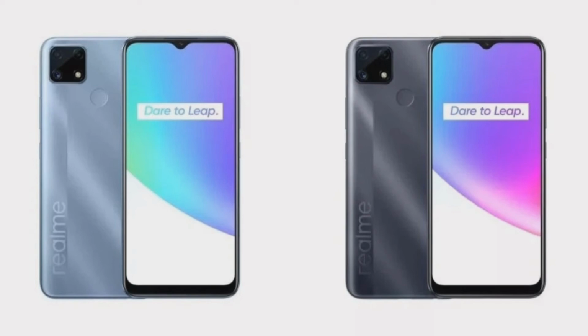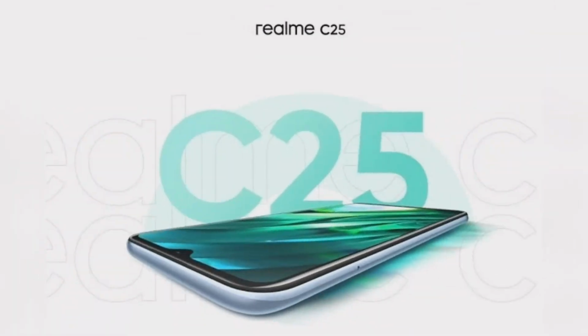The REM C25 starts at 2,099,000 Indonesian rupiahs, $146, and its color variants are grey and blue. Its first flash sale will be carried out on March 27th, and it will be available for purchase through regular sales from April 2nd.